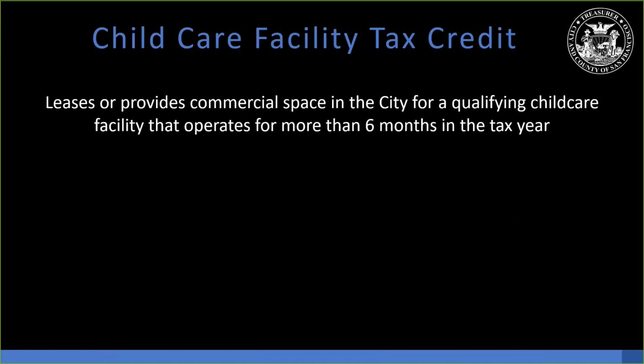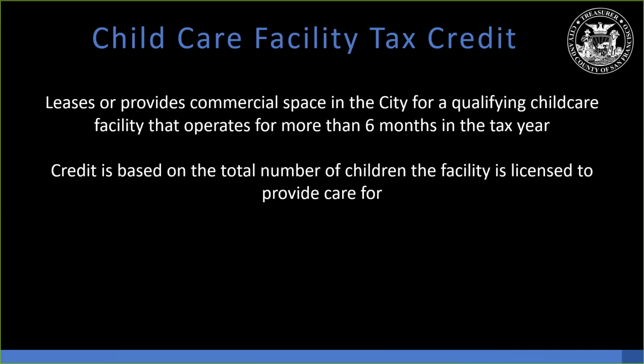Any person subject to the commercial rents tax who leases or provides commercial space in the city for a qualifying child care facility that operates for more than 6 months in the tax year can claim a credit for that year. The credit is based on the total number of children the facility is licensed to provide care for.